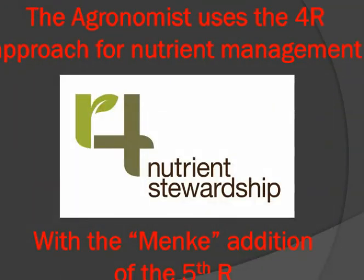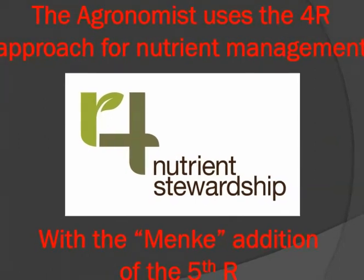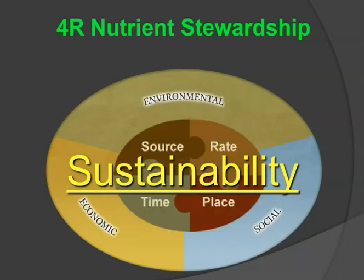So an agronomist uses what's called the 4R approach for nutrient management. That's the official nationwide program. Now, what I've done over time is I've added the Minky edition, which I'm going to call the 5th R. And I'll explain that as we talk about the 4 R's. So the 4R is supposed to meet the goals of good economics, good environmental stewardship, and social goals as well, doing the right things so that we minimize the impact on our non-farming neighbors.